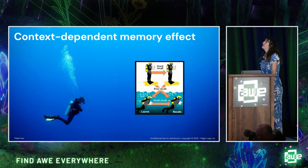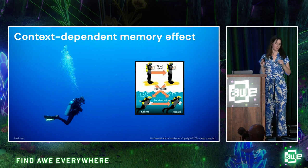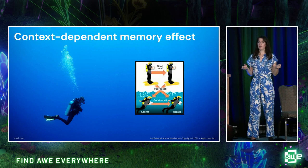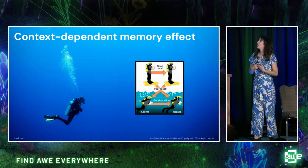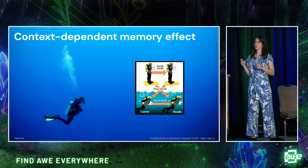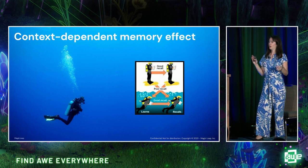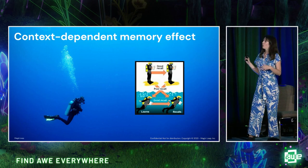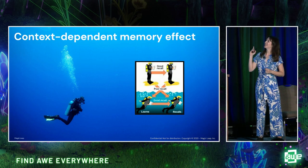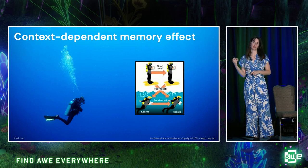So how does it work? This is a kind of funky image. The context-dependent memory effect was originally coined by two researchers in the 70s, Godden and Baddeley. They ran this kind of funky study where they published this seminal paper, Context Memory in Two Natural Environments: on land and underwater. They had people literally learn lists of words while they were either standing on land or dunked underwater. I have no idea how they actually did this, but they had people learn these lists of words in those two environments and then recall in those two environments as well, either on land or underwater.